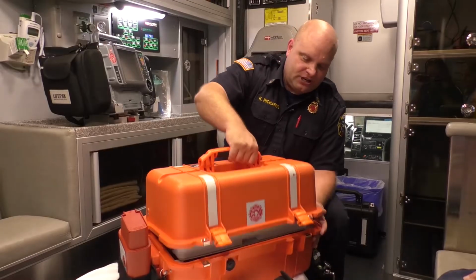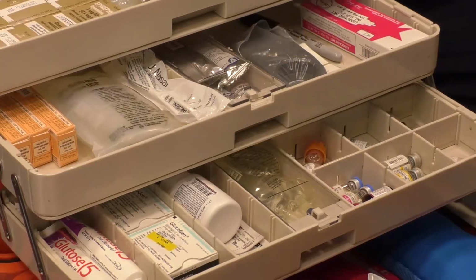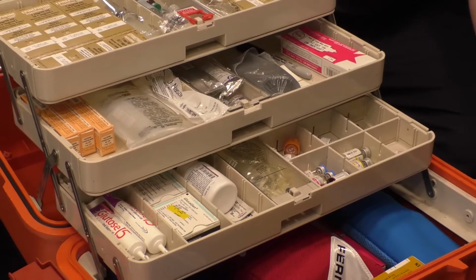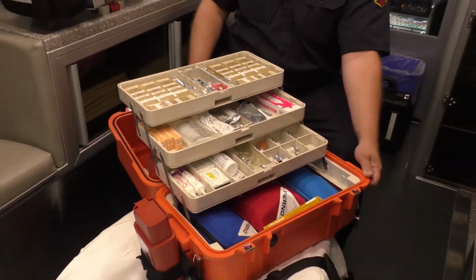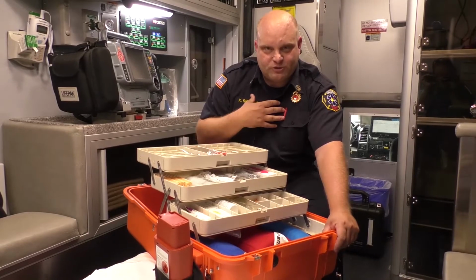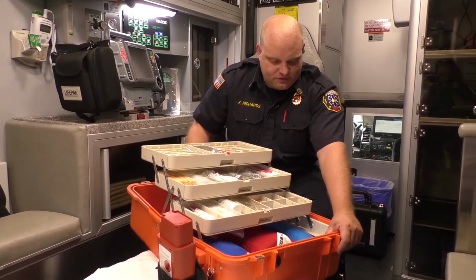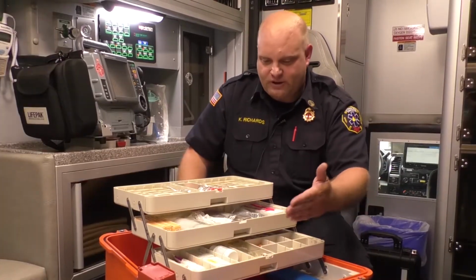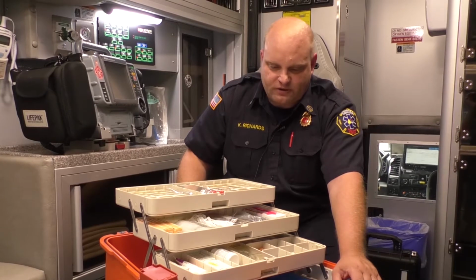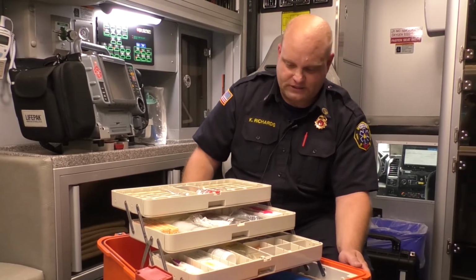This is our medications box. We carry pharmaceuticals that are given to us as paramedics, and we can do a lot of things to fix illnesses. We can deal with cardiac emergencies, problems with your heart. We also can fix blood sugar problems. We also can treat allergic reactions, and we also have an IV set up so we can start an IV in case you're dehydrated and also give you medications all at the same time.